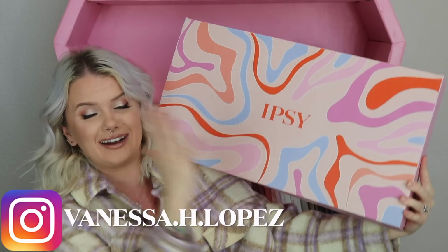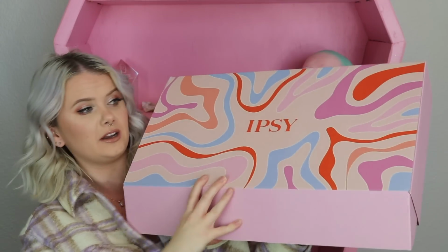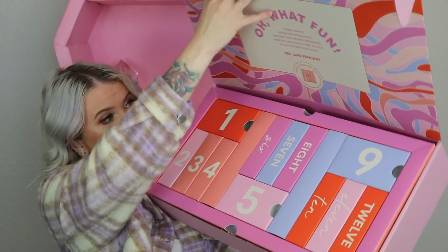I have the IPSY advent calendar here. This one is pretty heavy, so I'm going to set her down real quick and give you guys the info about it. This one is the large 25-day advent calendar. It did retail for $115 plus tax, and the grand total value they say it's supposed to have is $475.